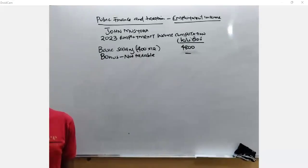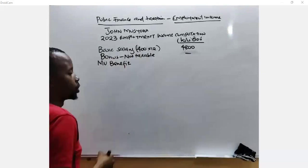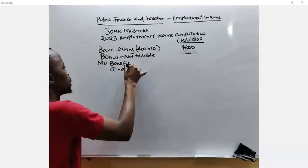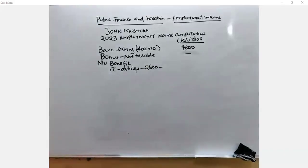Now, note number three, the employer provided him with a motor vehicle. So here we talk about motor vehicle benefits. So what do we normally look at here from our notes? We normally look at the CC ratings. The CC rating of this motor vehicle, I think, is 2600. 2600 CC as per the notes provided.